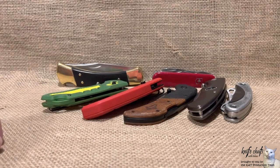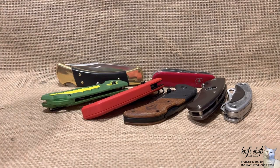Okay, this is going to be more of a ramble than normal. I don't know exactly where this is actually going to take me either. The general subject, I think, is going to be hardware store knives. And these are the knives really made for your average Joe.